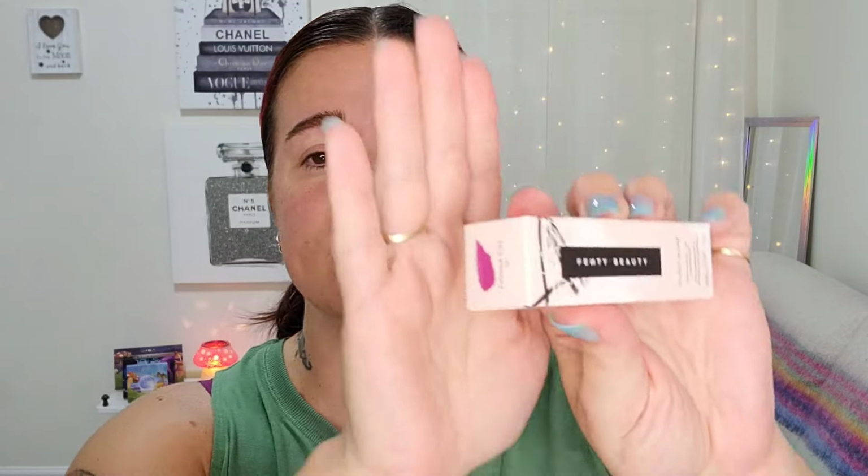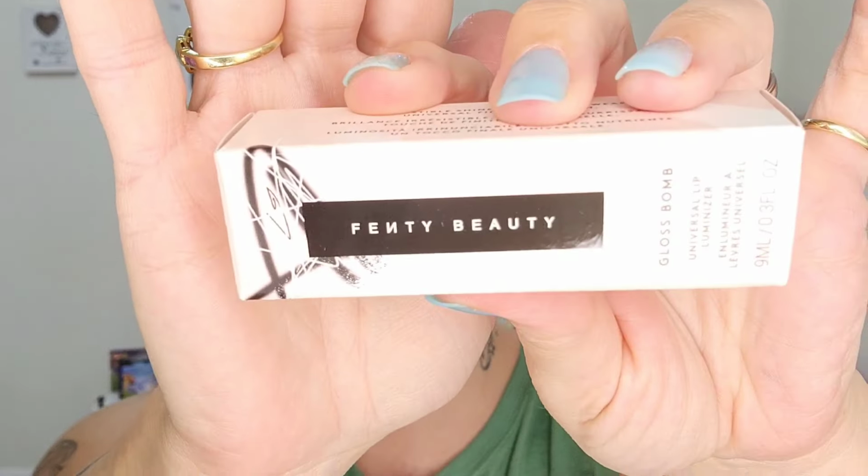So because my lips are feeling a little bit dry, I'm gonna go ahead and do my lips first. I know that sounds a little bit strange, but I do want to go ahead and toss on the gloss balm from Fenty Beauty. I have multiples of these, I love them, but this is their new shade, Fuchsia Flex.